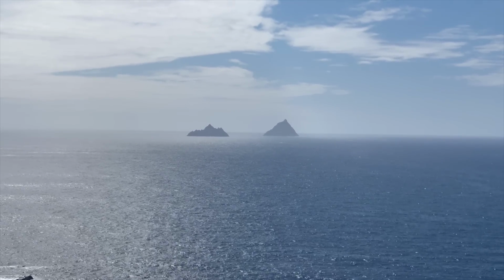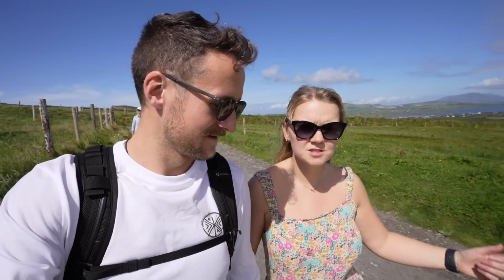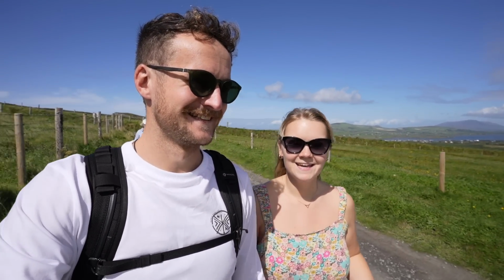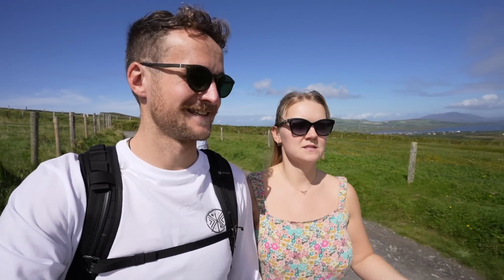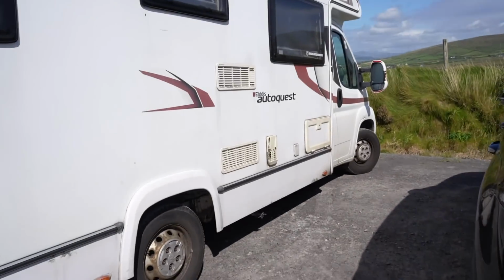I would say if I had to choose between here and the Cliffs of Moher, I would definitely choose here. I think they're way more dramatic. And it's actually a lot more peaceful because there's not nearly as many people here. Yeah, I guess the car park's not as big and there's not tons of coaches piling in. The Cliffs of Moher was so busy and it was more expensive to get into as well, whereas this one's €5, it's quieter and it's so dramatic.